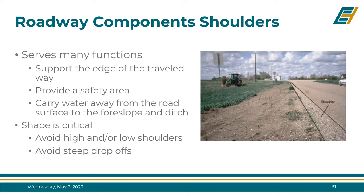So it gets water away from the road, onto the forced slope of the ditch and into the ditch and away from the road. We want to avoid high or low shoulders, particularly the low shoulders. If we have motorcycles using our roads, that creates a safety issue. It's the same thing with avoiding steep drop-offs. So we want a smooth shoulder that transitions from the traveled way to the forced slope of our ditch.